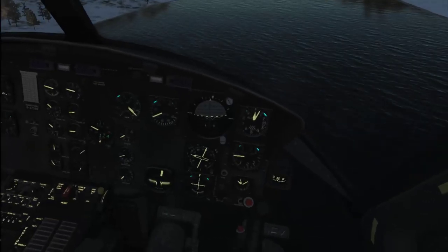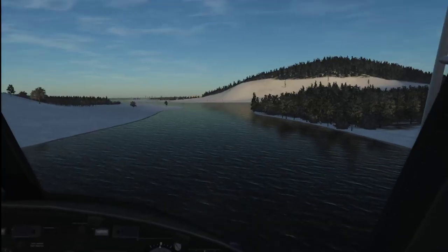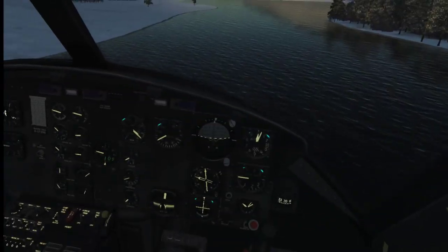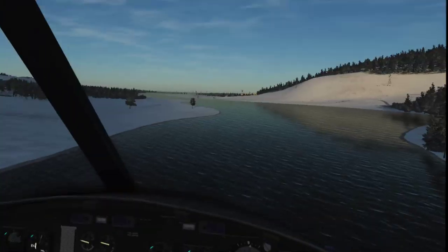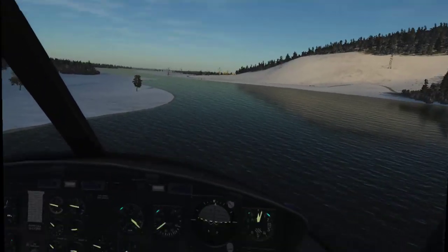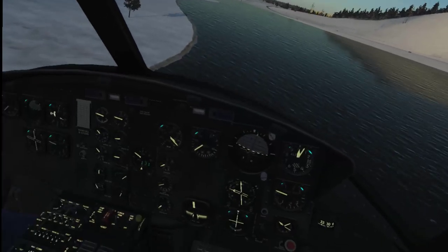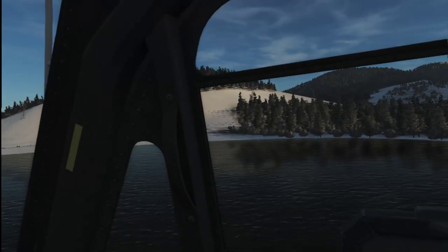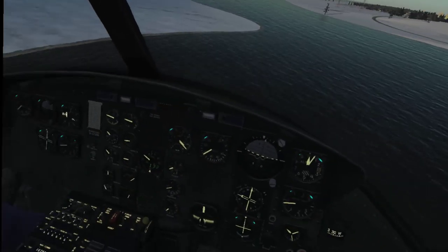So I saw another auto-rotation video the other day, I believe in the helicopter simulation group on Facebook. This buddy overshot the runway a little bit there, so if you ever come in a little too quick, you can always do a loop around. Try to keep your rotor RPM consistent when you're coming in. Hopefully it works out.